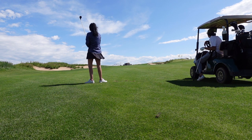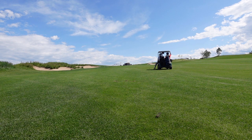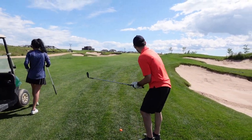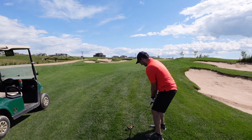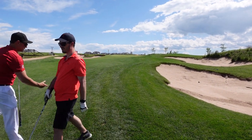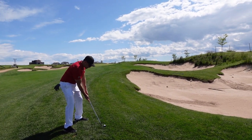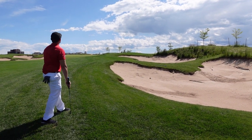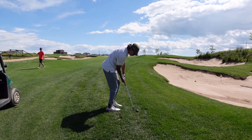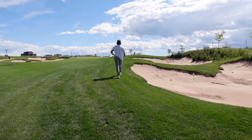Okay, perfect. That's a great shot. And it's not in the bunker. It's fabulous. That's what we needed. Good strike. All right, go ahead, Colin. Nope. All right. Good shot, bro. Good save. Thank you. Good hit. Excellent. Okay. Good shot. All right, we got putting options. Let's go check it out.